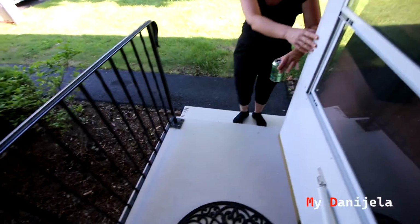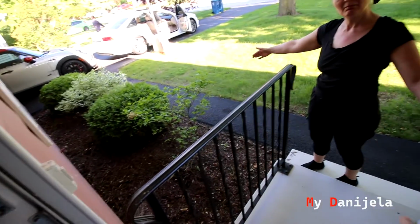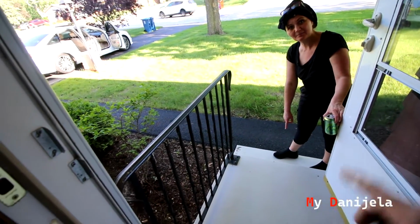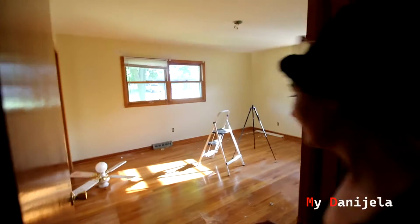This is a very small place, but it's going to get bigger. We're going to extend a bigger porch here, so there will be steps. The door here is going to be wider. There's a hallway with a closet, a small pantry closet, and somewhere there was an entrance to the attic.